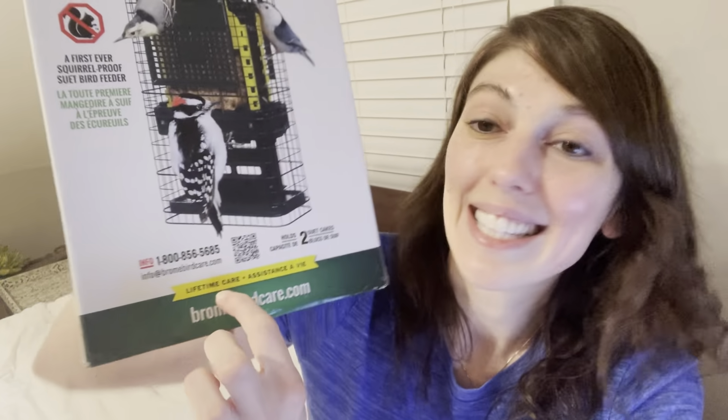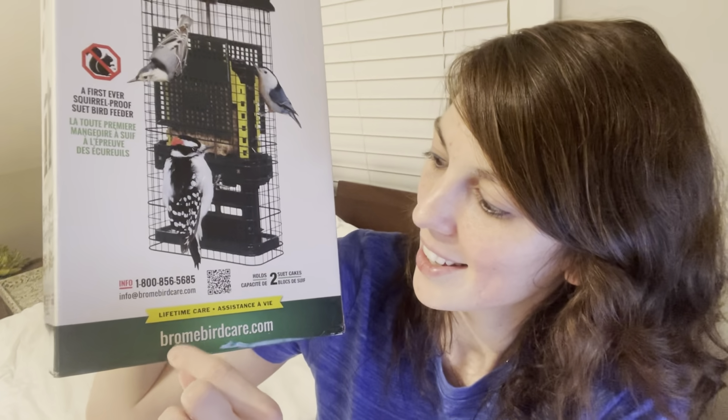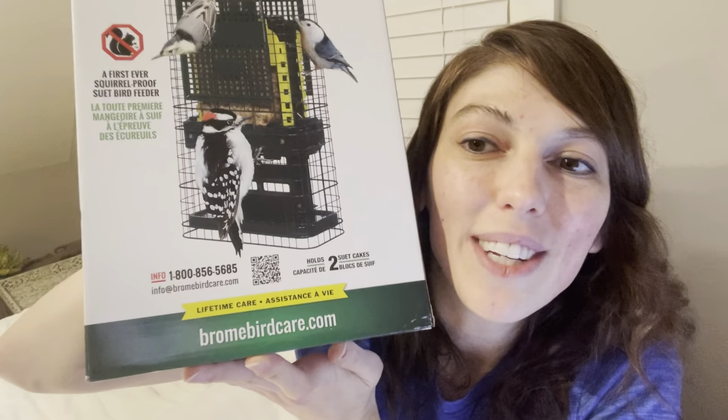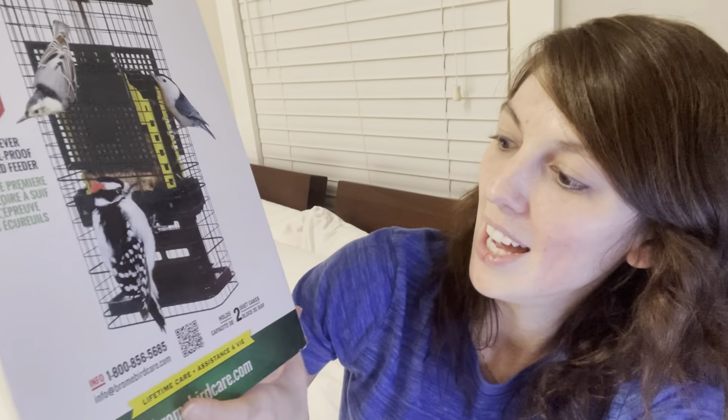Okay, and it says lifetime care. Okay, if you need help, this bird feeder is a lifetime product. And then it just says the website right there where you can see all their exciting bird feeders, and it's BROMEBirdCare.com. And then let's just turn it around. Oh, and here's where it says the capacity. It can hold 2 suet cakes. So you can pick 2 different suet cakes, whatever suet cakes you want. Peanut, sunflower, high energy, 2 different suet cakes. That way you don't have to change the suet cakes out that frequently.